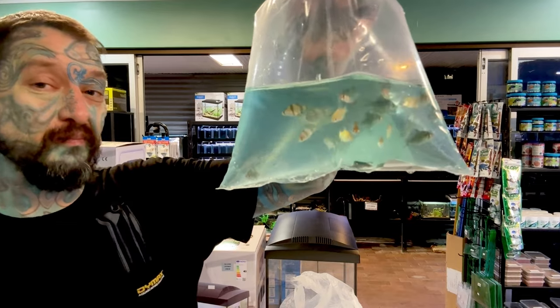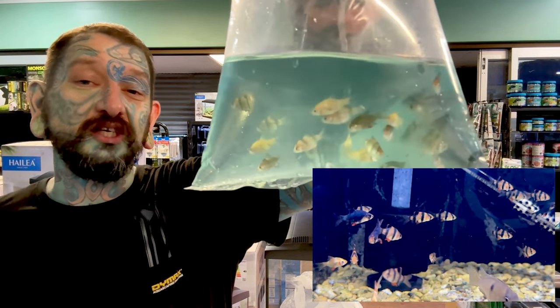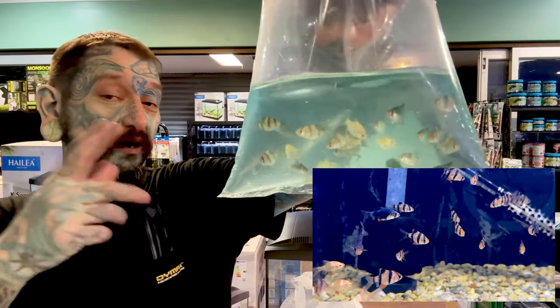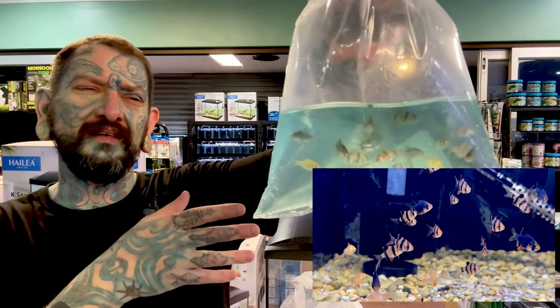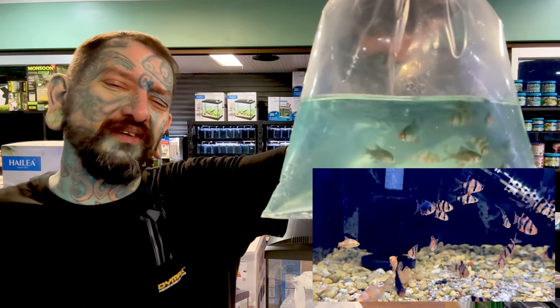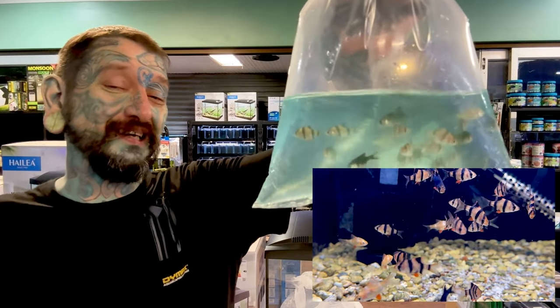Tiger barbs. Okay. There are quite a few tiger barbs in these boxes. So we have the gold tiger barb, which is the albino version, the normal stripy tiger barb, which looks like a tiger. I was gonna say it doesn't have a tail, but it does have a tail. Looks like a fish with the pattern of a tiger.